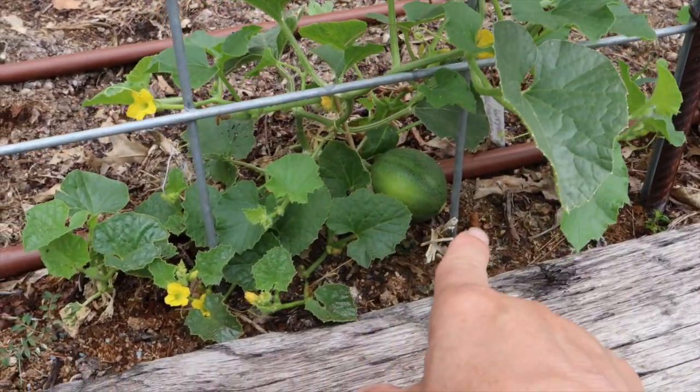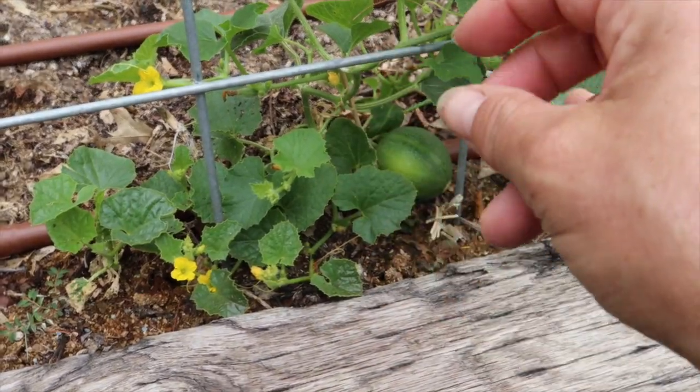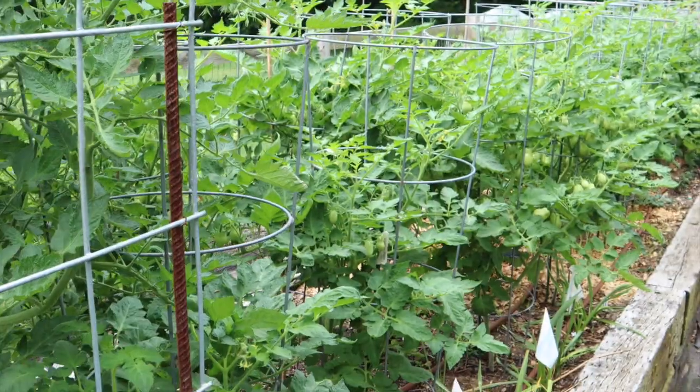So far, very happy with this melon. It seems to be doing really well in our area. All right, I'm going to show you what else we've got going on here. So you see here, it's just a sea of green.